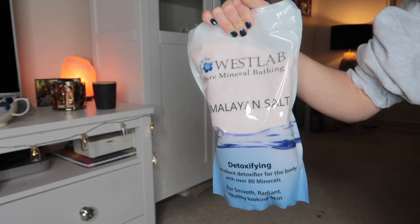So the next thing I got was actually a recommendation from one of you lovely people. You guys comment on my videos all the time telling me where to get certain things, and the other day I picked up some bath salts and you all told me that I could find Himalayan bath salts in Home Bargains, so I went and I found some. Yes, so these are the Westlab Himalayan bath salts, my favourite bath salts by far. I have bath salts in my bath nearly every single bath. I really find it just relaxes me, makes me feel recuperated, and they're just good for you. They're completely natural and they're full of minerals. I'm sure it seeps into my skin and makes me feel good.